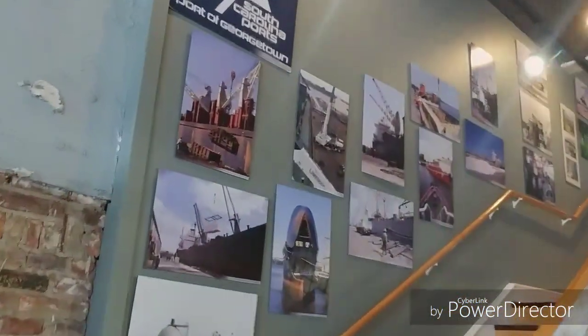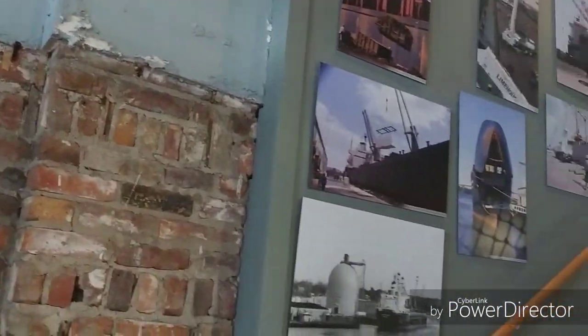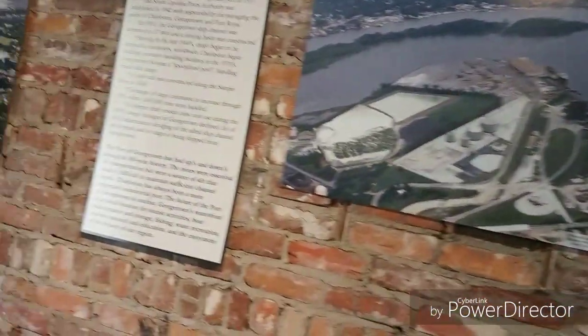And they have photos of back when the ships still actually showed up here in Georgetown. You won't see that anymore is what I'm trying to say. You can see the steel mill and the paper mill, both of which still exist, I think. Because the steel mill makes, I think, wire coil. You have more photographs there. So I'm going to start on the first floor and work my way up.